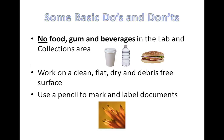So some basic do's and don'ts, and again, this is covered in the handbook. There's absolutely no food, gum, and beverages, including water, in the lab and collections area. And you need to work on a clean, flat, dry, and debris-free surface. And it's important to use pencils to mark and label any documents.